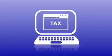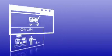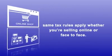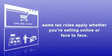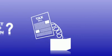Tax is sometimes overlooked by people who start selling online, but the same tax rules apply whether you're selling online or face-to-face. Understanding what taxes you have to pay and when will help you manage your money better, and you won't find yourself faced with a surprise tax bill.